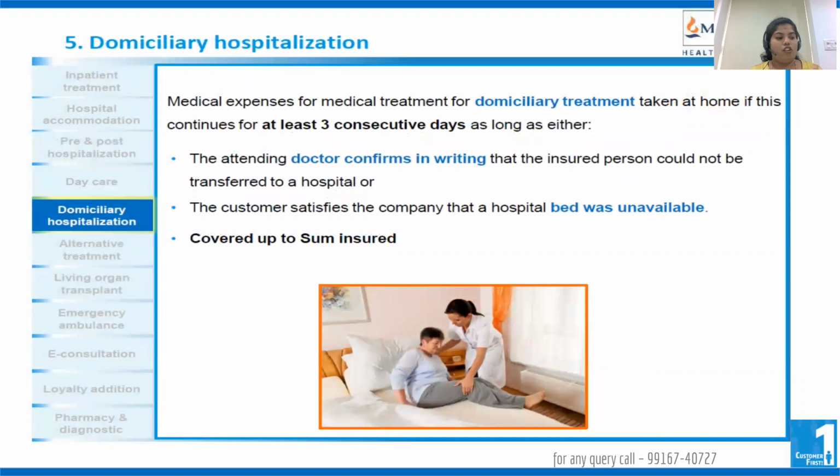Next is domiciliary hospitalization. Domiciliary treatment is home-based treatment done for a disease, illness or injury where the insured person could not be transferred to a hospital or if a bed was unavailable. For a domiciliary claim, the treatment should be taken continuously for at least 3 days, then the domiciliary treatment claim will be done.